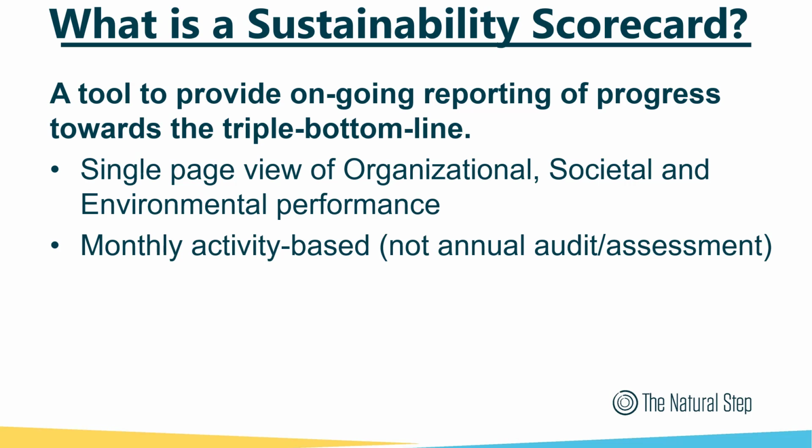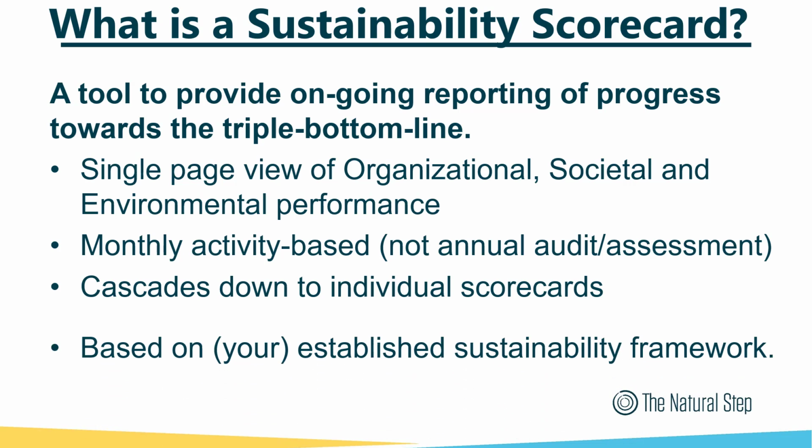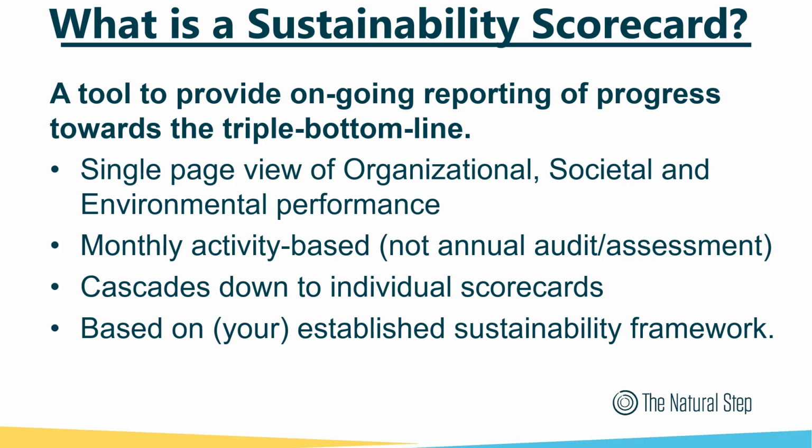We see this to be monthly, not annual, and activity-based, so coming from the transactional systems, the ongoing activities in the organization, not an audit or assessment-based tool like many of the current sustainability frameworks are. We believe it needs to cascade down to the individual level, so the individuals can see their purpose, their individual contribution to sustainability, and of course, strategic success.